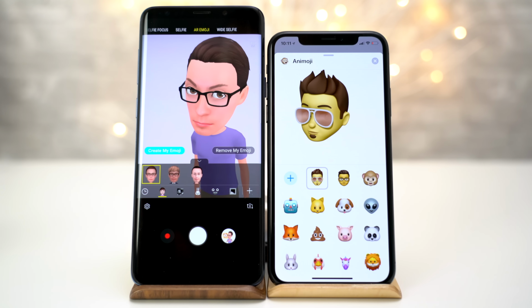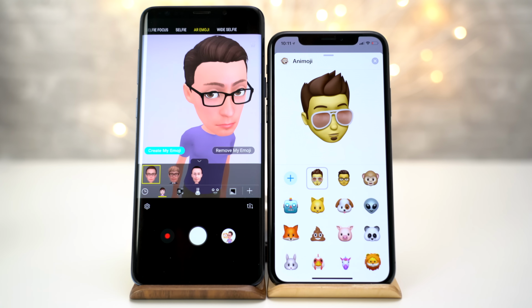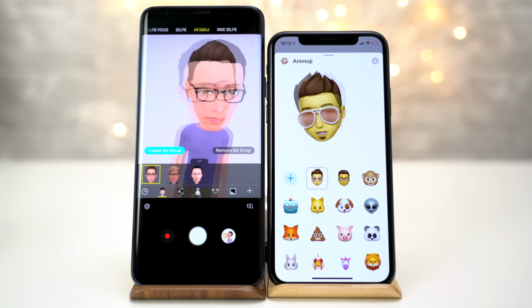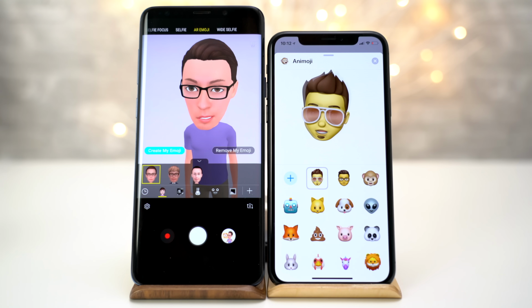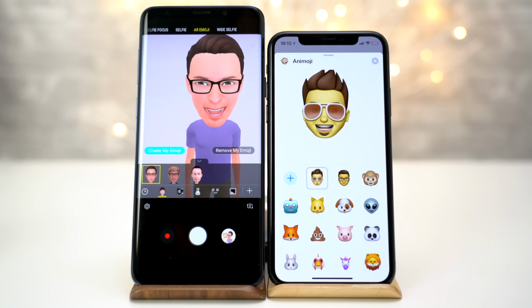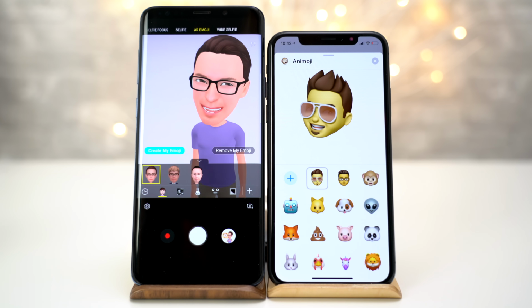Memoji tracks the eyebrows seemingly better than AR Emoji, and as you can see, the talking animations look much better as well. The body on AR Emoji swings back and forth when you move your head side to side, almost like you're hanging from your head. Definitely not intentional. On the other hand, I think AR Emoji does a better job tracking your blinks. Smiles look quite a bit creepy on AR Emoji compared to a very expressive and natural smile on Memoji.